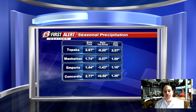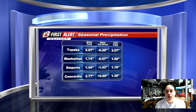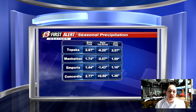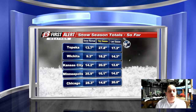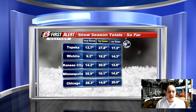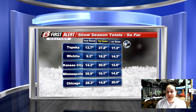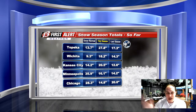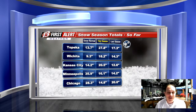Remember, winter months is defined as December 1st through the end of this month, March 1st being the first day of spring, climatologically speaking. So I think we'll fall a little bit behind for the winter as well. As far as snow is concerned, well, we're above average for snowfall. There's no doubt about that. Of course, a lot of it fell within the blizzard, and we are at 27.8 inches of snow in Topeka, one of the snowiest years that we've had in recent years, and that's more than all the other cities on this graphic, even more than Minneapolis, even more than Chicago for snow this season.